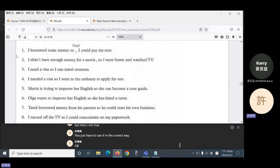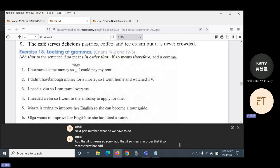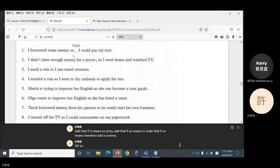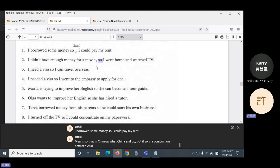Okay, next part. What do we have to do? Add "that" if "so" means "in order that." If "so" means "therefore," add a comma. Okay, so here, I borrowed some money so I could pay my rent means "so that." In Chinese, 才能够. But if "so" is a conjunction between two complete sentences, add a comma.